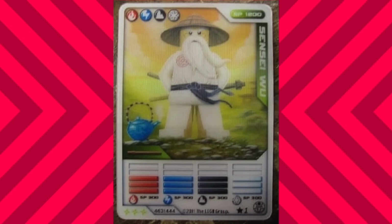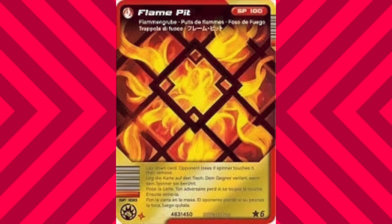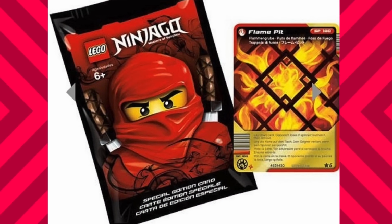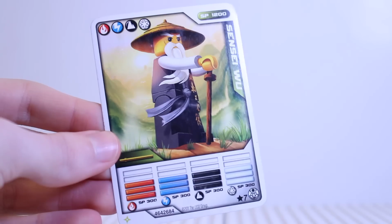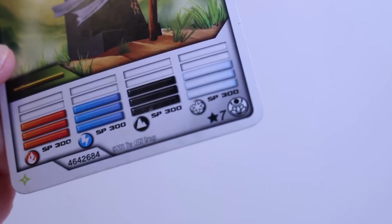We got one in a limited edition weapon training set, and it also came with an exclusive force field card too. A special edition version of the Flame Pit card was released as a promotional Toys R Us gift with Ninjago purchases, though in Australia this was switched with the Off Balance card instead. Crazy got one in a special edition Ninjago card pack, only available in Sweden. Another one for Sensei Wu, this time released in his regular spinner set. Although it was just a regular card, it still had the special star numbering at the bottom.